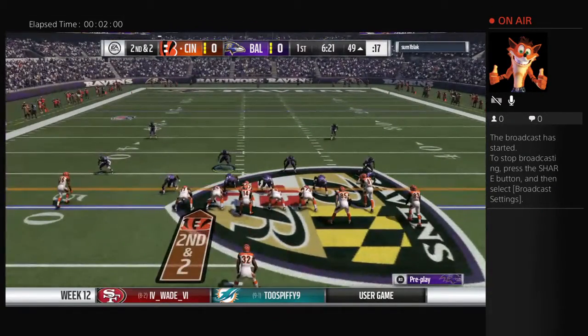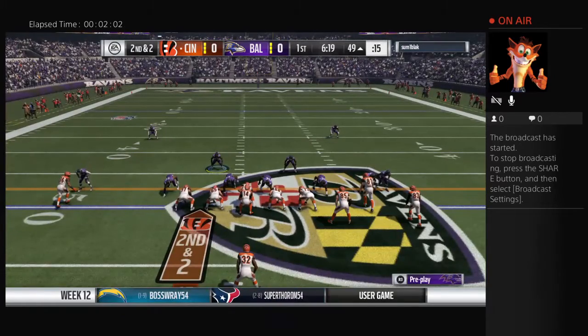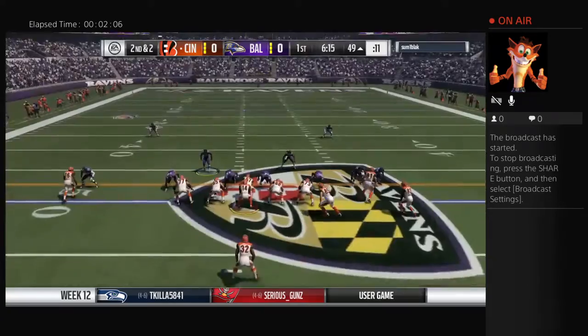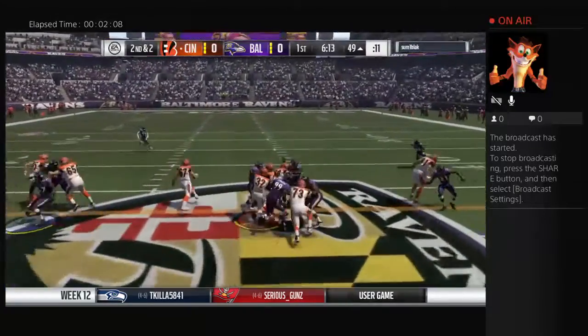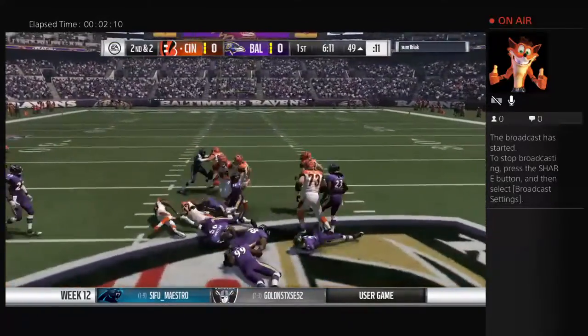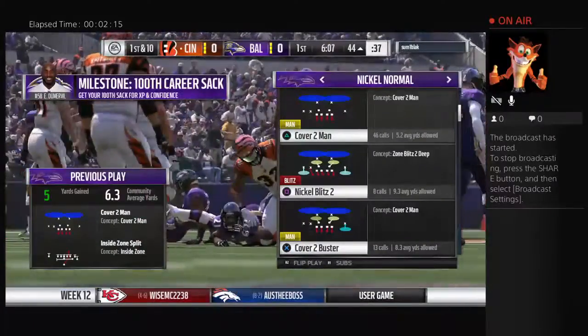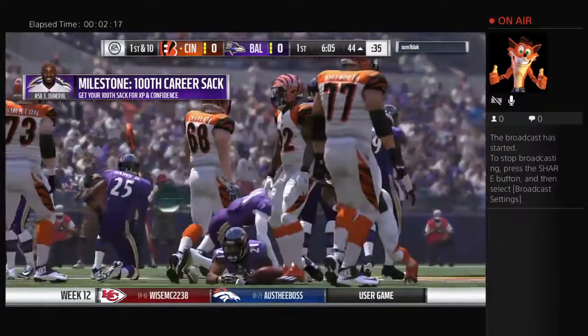Shift together here from the D-line. Looking to jam the receivers at the line here. Press coverage look defensively. They'll run for the first time with Hill. And he'll be taken down at the 44-yard line. 5 yards is the pickup there as that extends this drive.